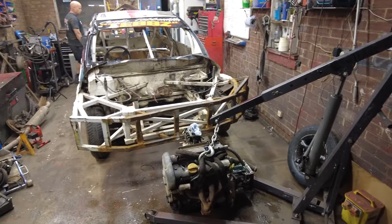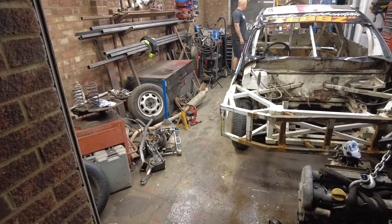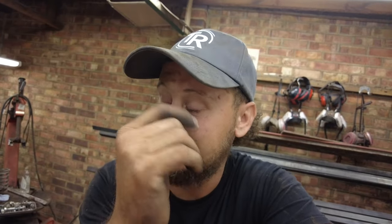The garage is an absolute tip at the minute now, but we're both too tired to bother cleaning up. So we'll do that tomorrow when we're both fresh. As soon as I get in here tomorrow, I'll just blitz it. Dad's going to get a couple of boxes as well tomorrow, so we can put all the bits in there ready for when the car comes back, for the bits that are going back on the car.